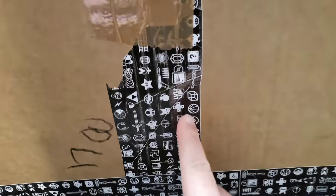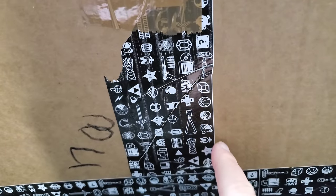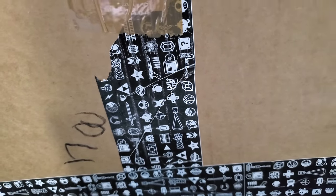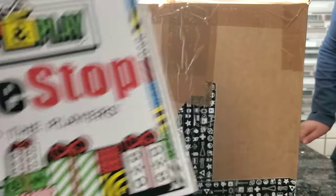And look how cool their tape is. Ooh. It's got like all the different little emoji signs for all different kinds of video games. That's cool. I see Mario. Zelda. I see Pokemon. Pokemon's on there? Mm-hmm. Pokemon. Alright, should I even go over this right now?